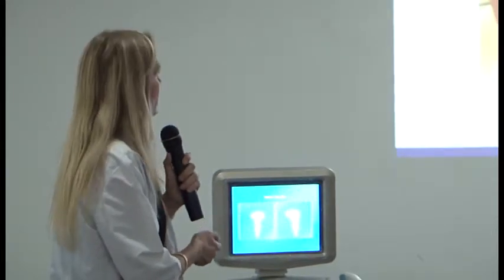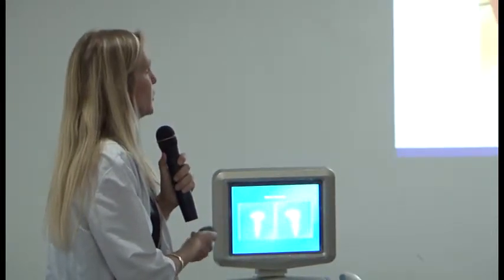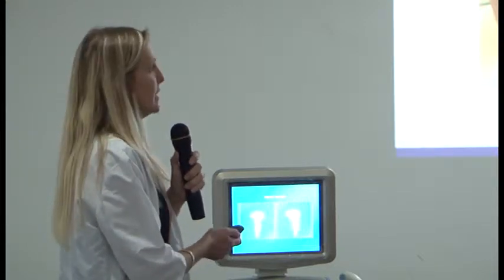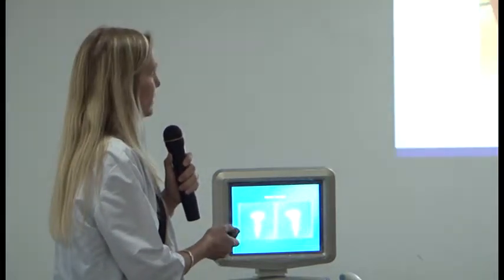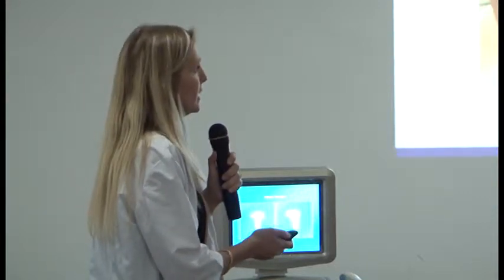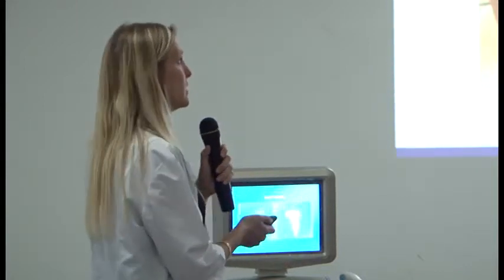You can see she is a young patient. She came to me, she was around 20, and she told me she can't wear a bikini to the sea, and now she can. She's very happy, she's very satisfied. And as you can see, no post-inflammatory hyperpigmentation, and this is a dark skin type.